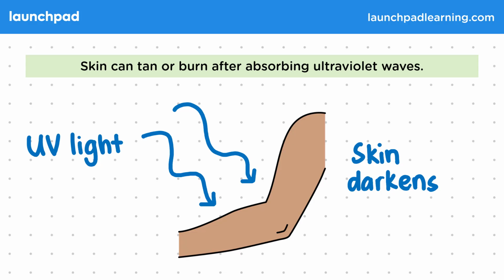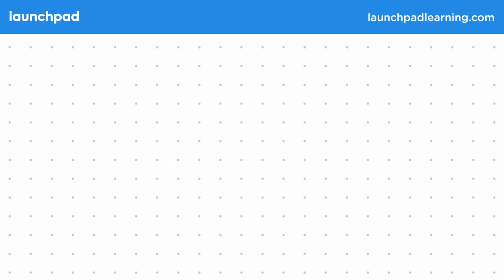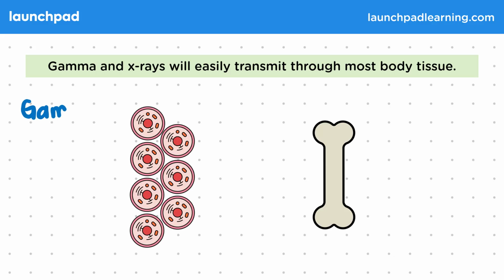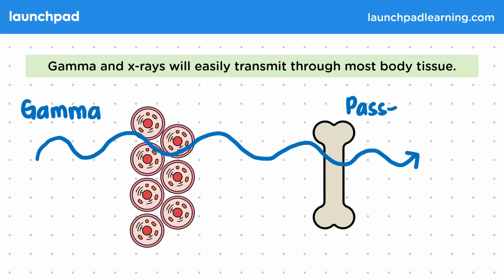Now let's talk about the properties of other high-frequency waves. Gamma and X-rays will easily transmit through most body tissue. Now this is because these waves are much less likely to be absorbed by atoms in the tissue. So for example, if we were to send a gamma wave through some tissue and a bone, it will pass through these and any other type of tissue in the body.